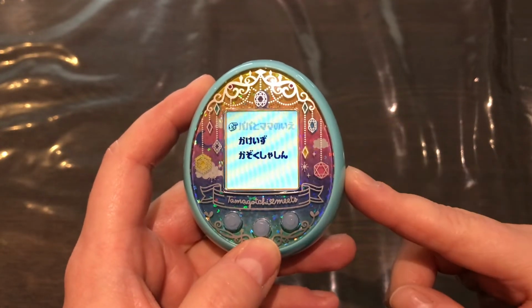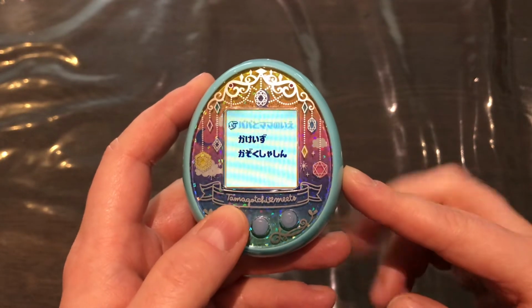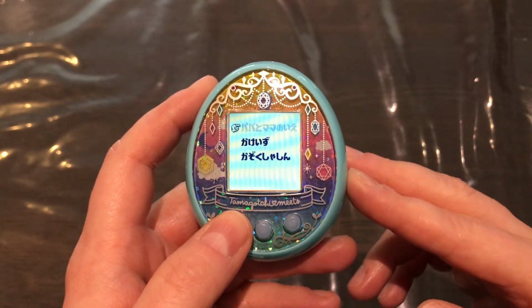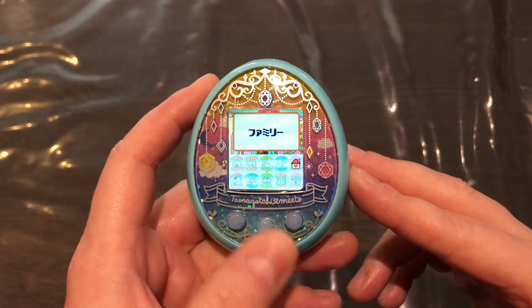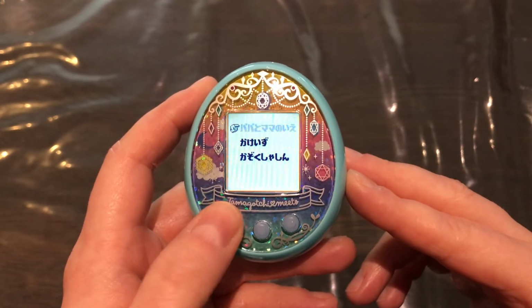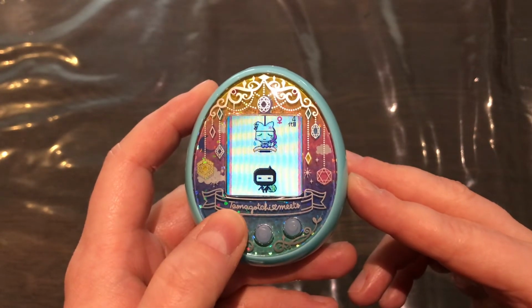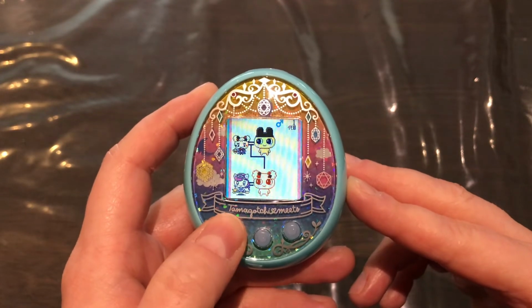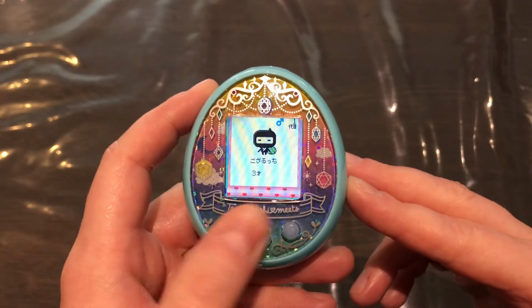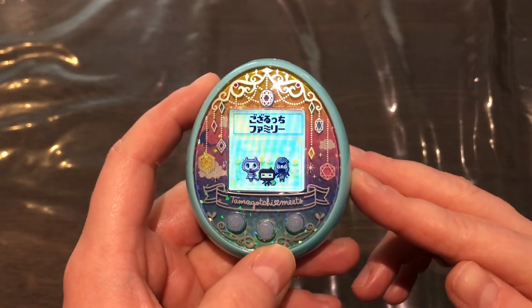Unfortunately, I had a 4th generation character on this one that died, so I had to start it all over again. So Gosaruchi is a 1st generation character, so he essentially doesn't have parents that he can visit, but that's the first option. Then we have the family tree. So here you can see my last character that died, but otherwise the previous characters that I've had. And then there's a family photo of Gosaruchi and his parents.